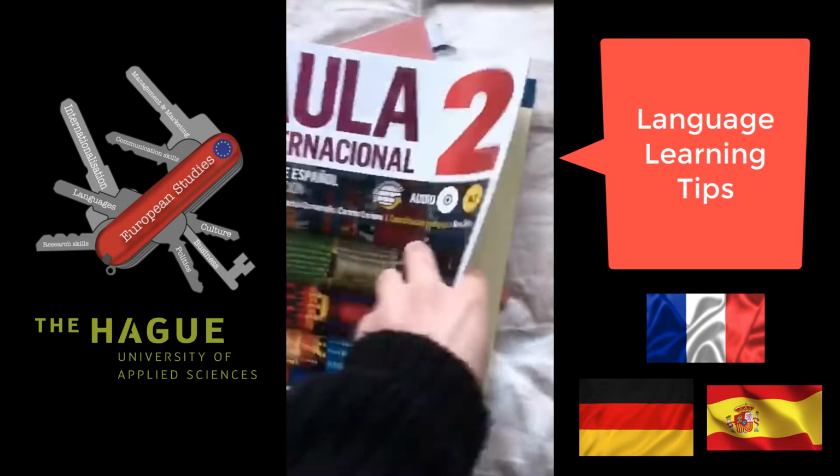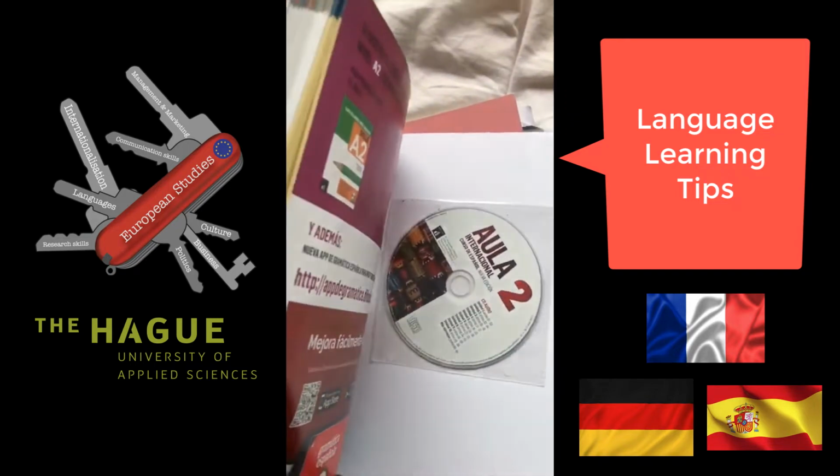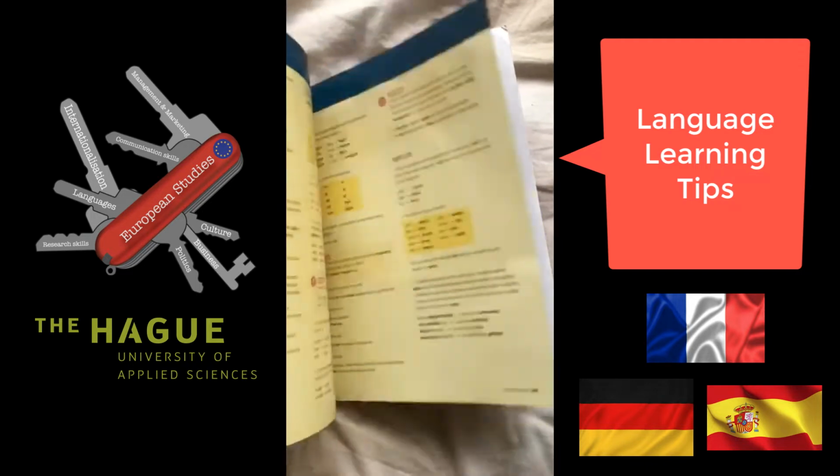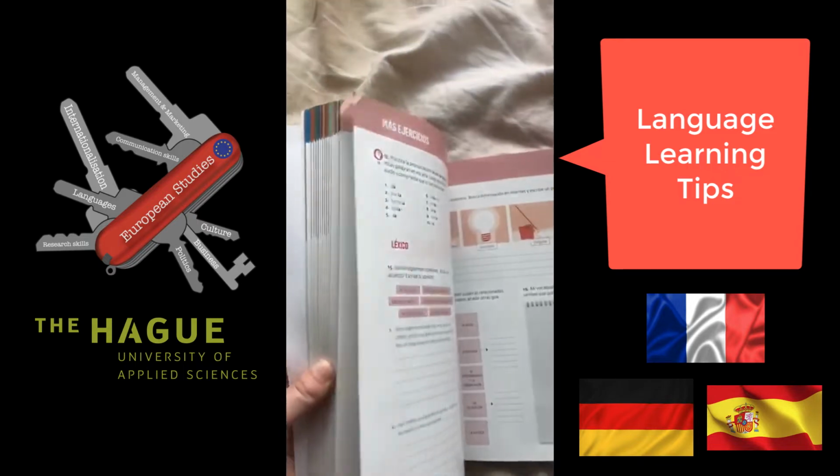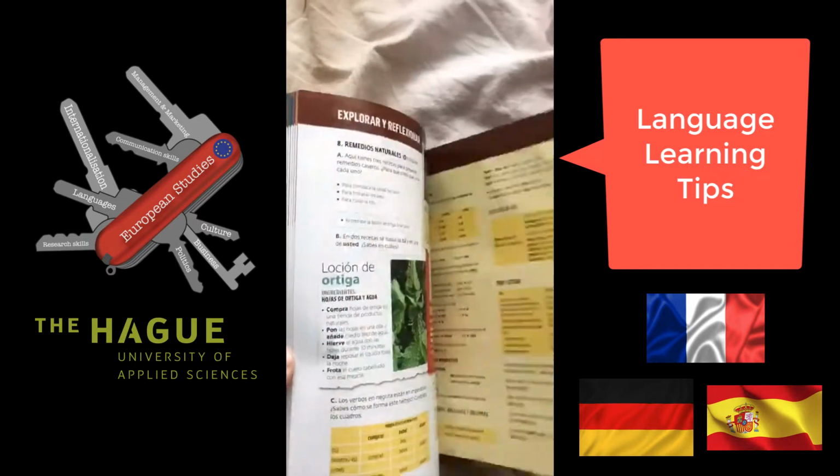You also have a CD in the back, so you can do your homework and you can listen to the listening exercise some more. So the book is really clear and you really get on at home if you just paid attention in the lessons.